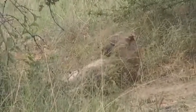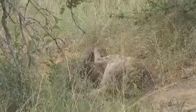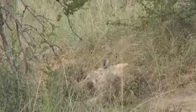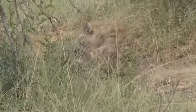There was a black-crowned tchagra off in the distance. He kind of whistles like someone who's had too much to drink and is trying to whistle a tune and can't quite get the tune. It kind of goes... Oh dear, my whistling's really bad this morning.